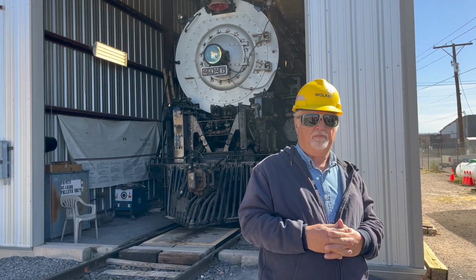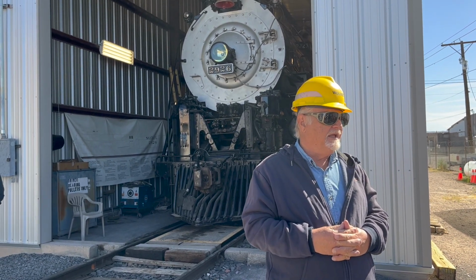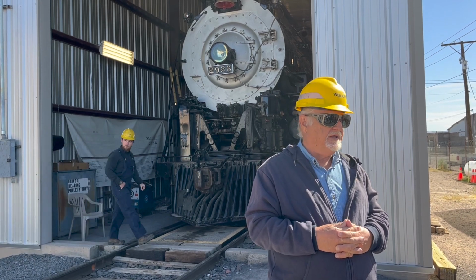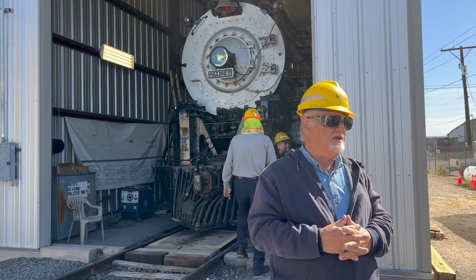So it went to Coronado Park, and it looked really nice, but by the time our organization got it, it looked like a big pile of rusty junk. The city didn't keep it up. So I'll show you a picture of that after we get done looking at the engine.